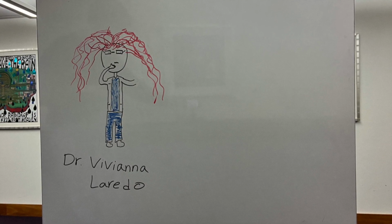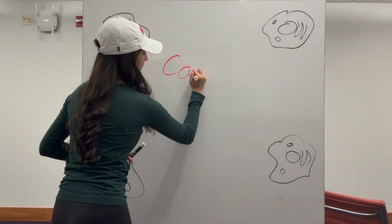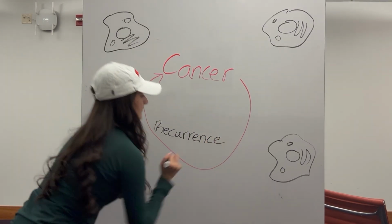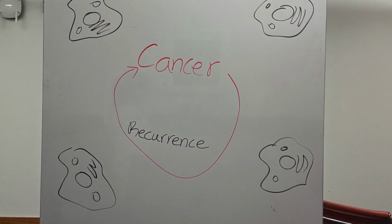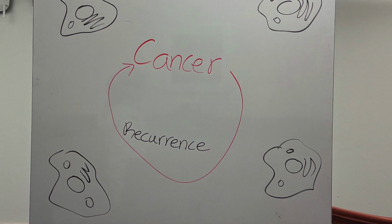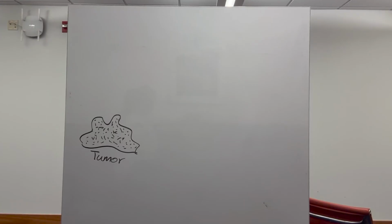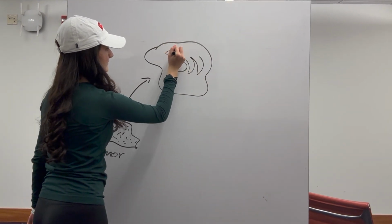While medications can effectively control inflammation and improve quality of life, they also carry potential risks, especially when it comes to cancer recurrence. The immunosuppressive nature of drugs like corticosteroids, biologics, and azathioprine can weaken the immune system, which plays a crucial role in identifying and eliminating cancerous cells. Dr. Viviana Laredo explains how by suppressing immune function, these treatments may reduce the body's ability to detect and destroy abnormal cells, potentially allowing cancer to relapse or progress.